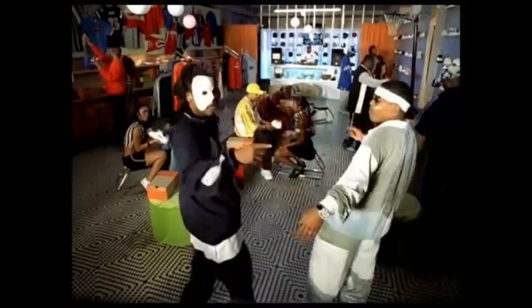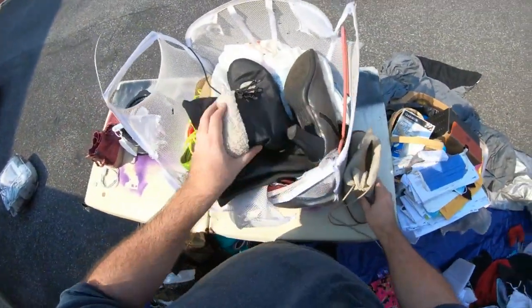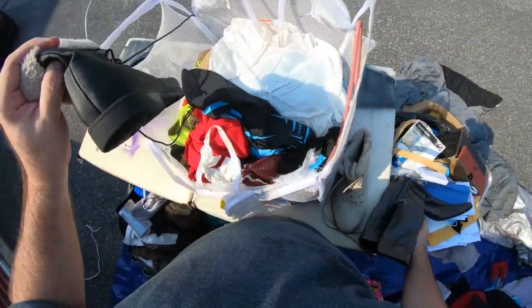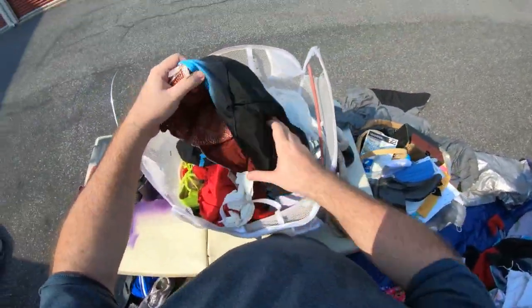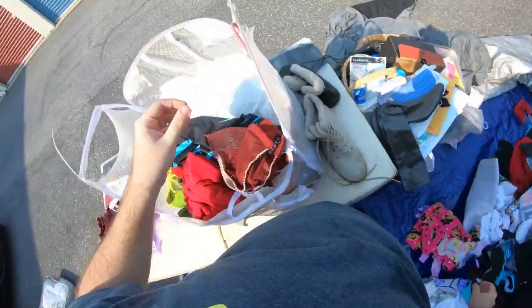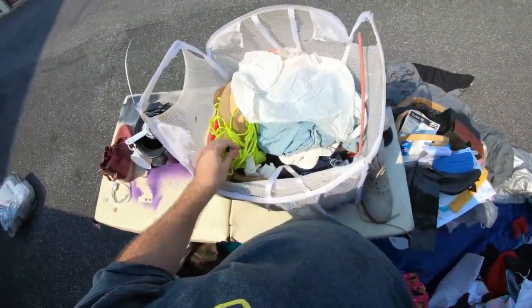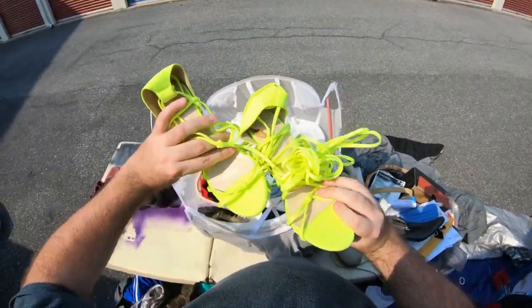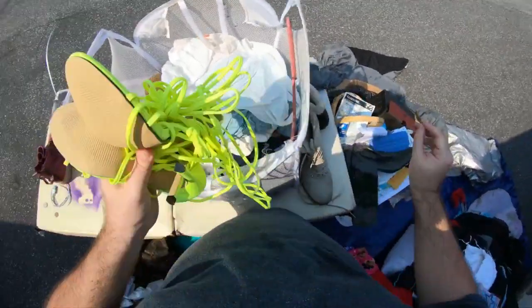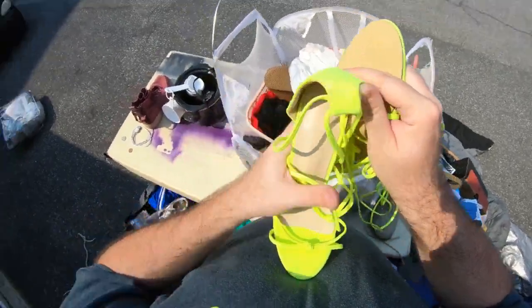Makes me think of the song. There's the other boot for that one that was all messed up. Here's some shoes. Really hoping for that other Air Force One. That's my main goal right now. Whoa, look at these. Same color my car used to be. We might be able to get something out of those. What brand are they? Any branding? Nope.